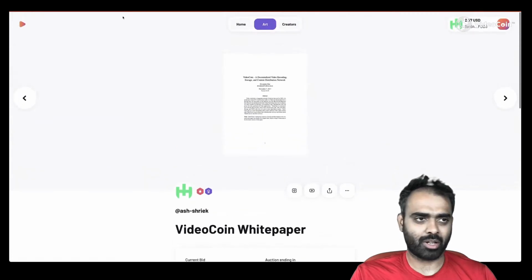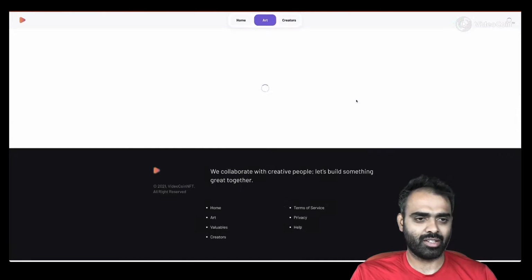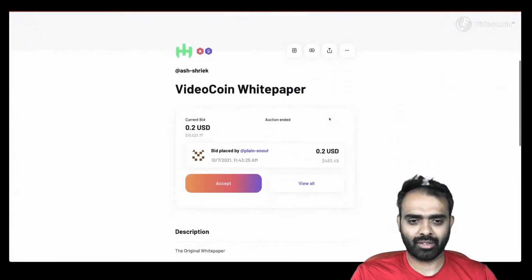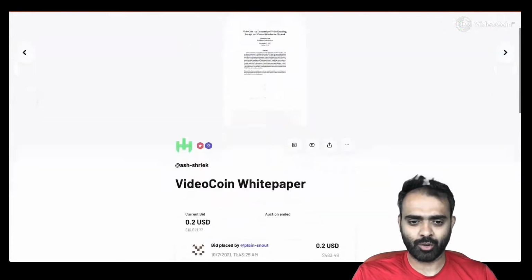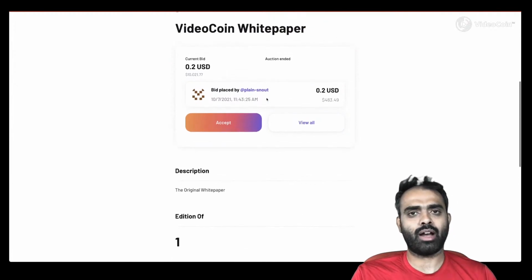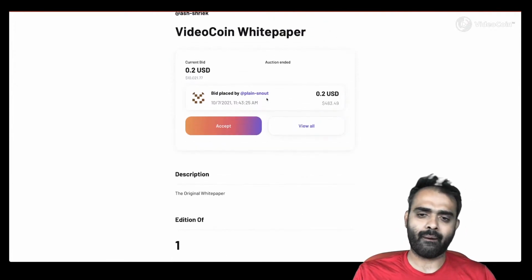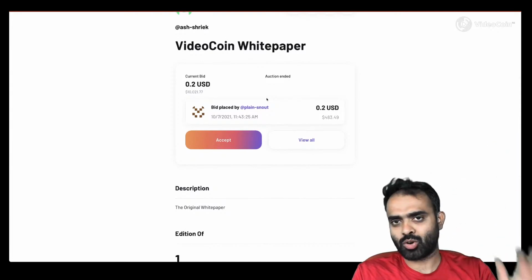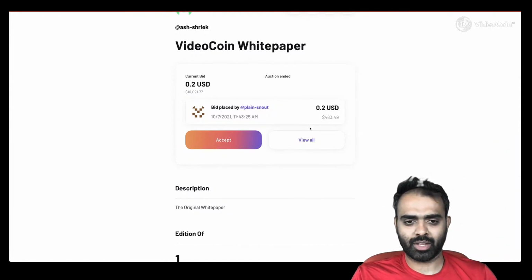Okay, it's done, so I'm just going to refresh this page. You can now see I'm the creator, and because I'm the creator, you can suddenly see there's an accept bid. I've only demoed with one bid, but if there are multiple bids, all of them will show up here, and then you can accept one of them.